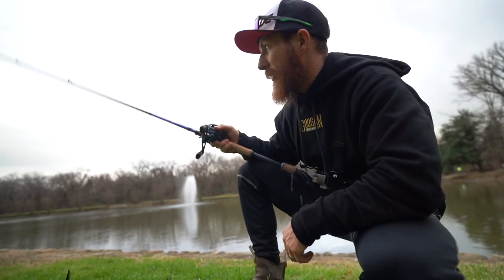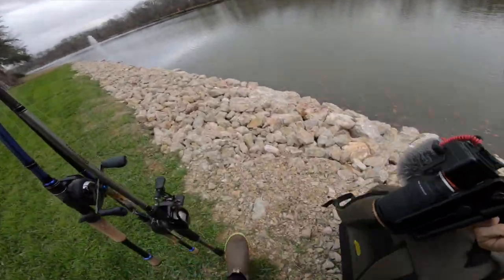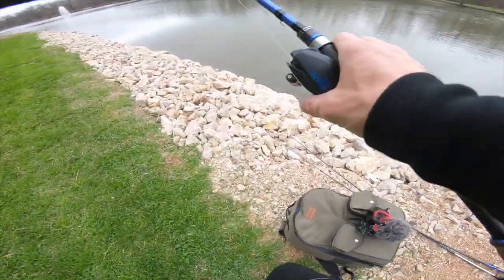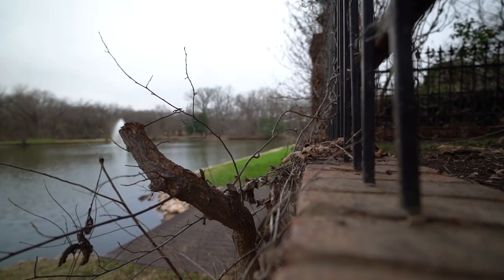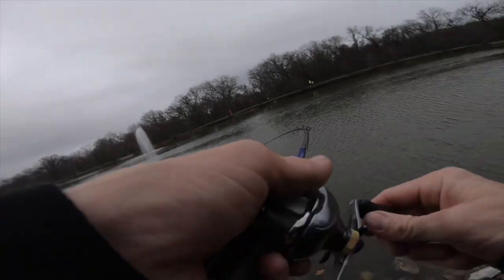No hits just yet, might walk it down a little bit. This bank looks pretty good. Lost one at the bank. Oh, got him on the swim bait. There we go. Woo! Got one on the swim bait, baby.